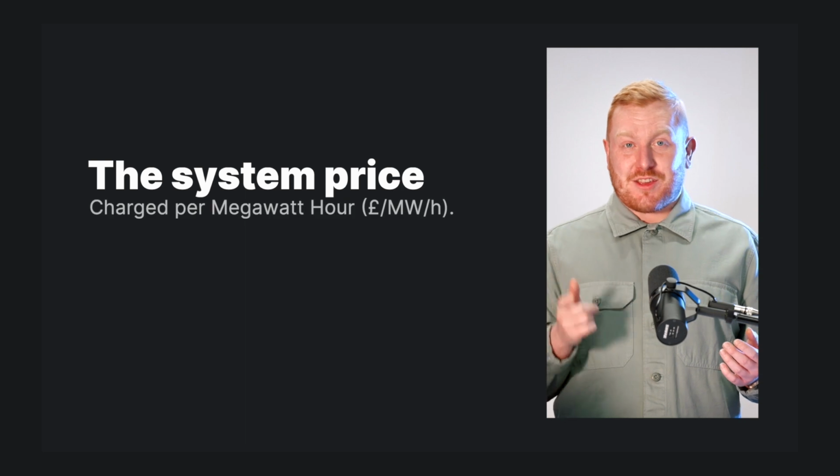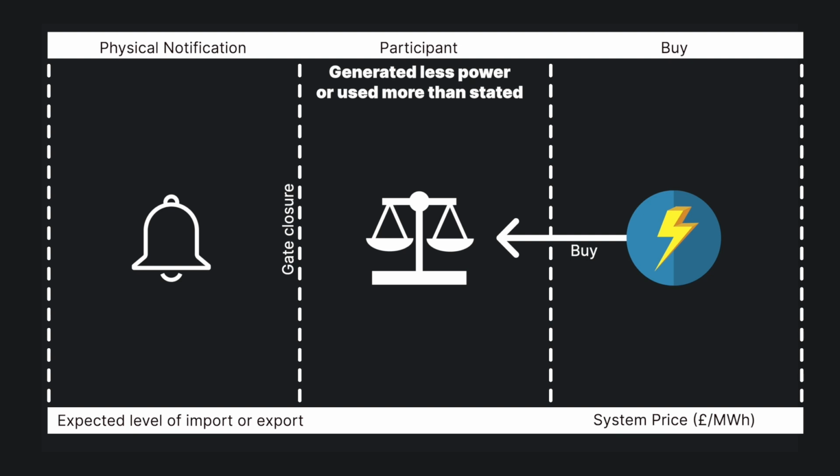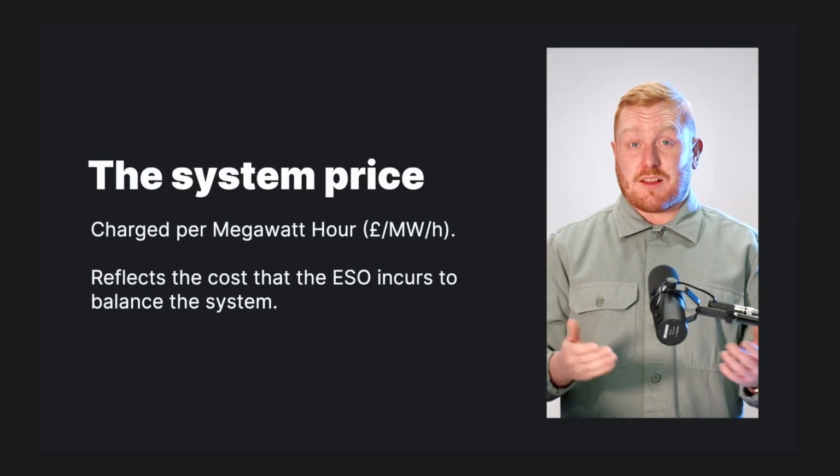The system price, the amount charged by Elexon for being out of position, is charged per megawatt hour. If a participant has generated less power or used more power than it said it would in its physical notification, it has to buy that shortfall of electricity at the system price. If a participant has generated more power or used less power than it said it would, it has to sell that extra electricity at the system price. The system price just reflects the cost that the ESO incurs to balance the system.